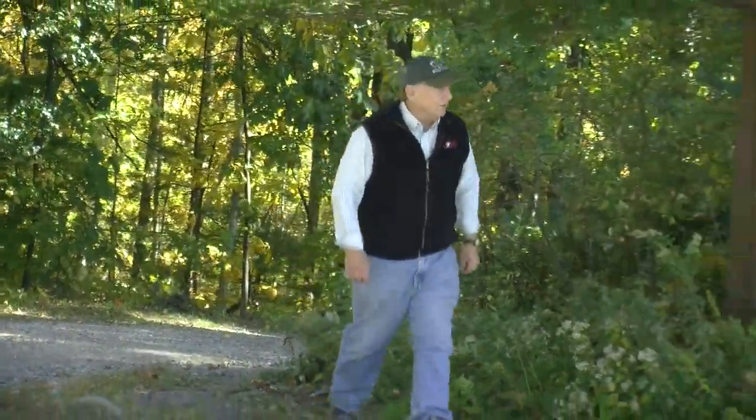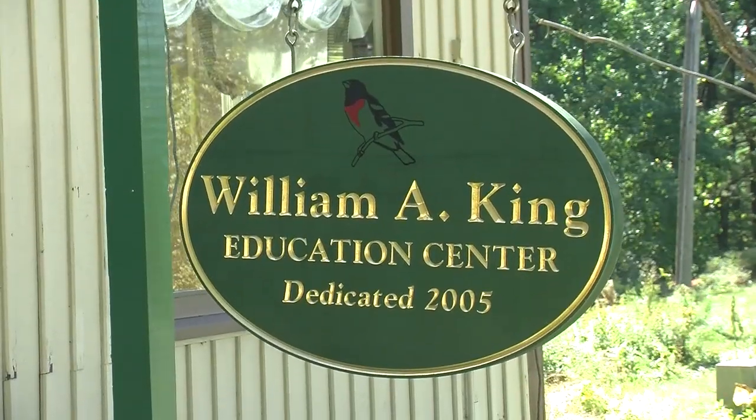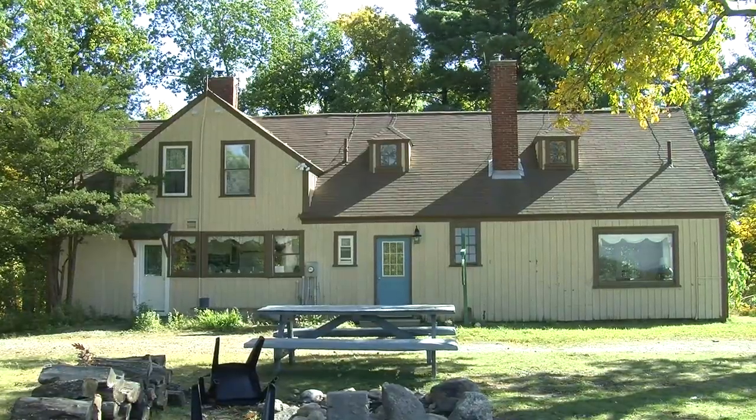Okay, over here on the left, we have the William A. King Education Center. And this building was dedicated to Bill King, who was a former president of the New England Forestry Foundation and played an instrumental role in getting thousands of acres under the stewardship of NEFF. Bill just recently passed away. He was a good friend of mine. And he loved the forest. He loved everything forest, from the mountains to the trees to birds.